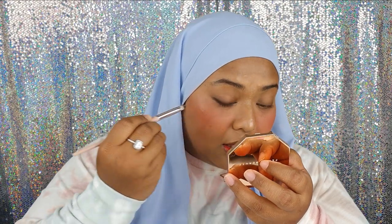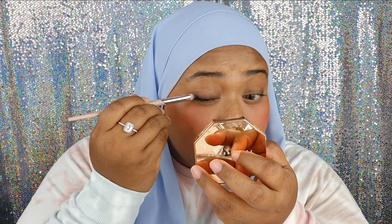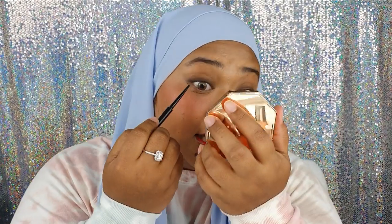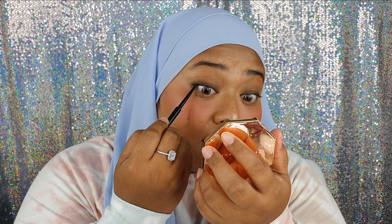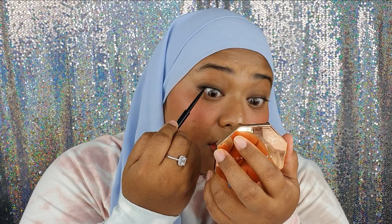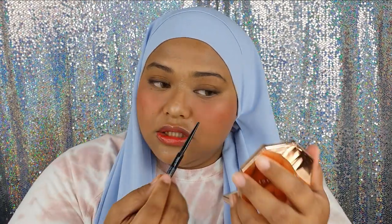Okay, tadi Alia pakai pencil eyeliner, just buat small like dot-dot dekat Alia punya betul-betul lash line. Alia just smudge it and yeah, it just looks like this. Okay, nampak agak natural juga lah kan. Okay, now Alia akan tight line dengan the same eyeliner sebab Alia nak bagi nampak macam my lashes nampak lebih thicker.